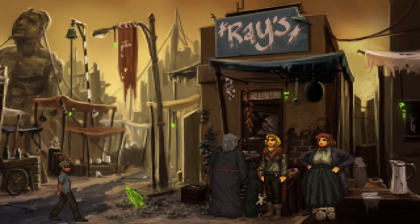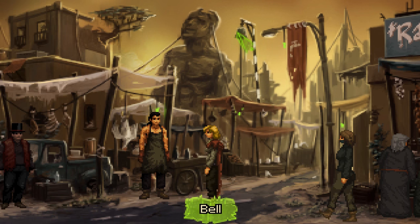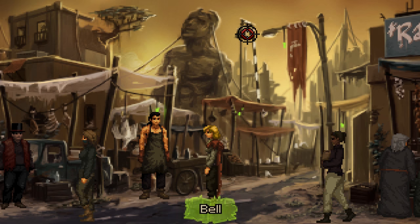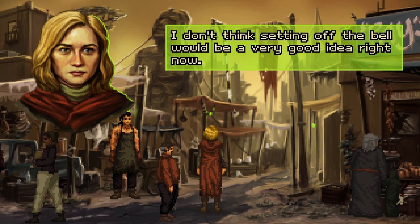No. It's my new thing now. I've got a bucket with a piece of wood in it, and I'm not afraid to use it. Do I want to ring the bell again? Maybe I have to ring the bell again. I don't think setting off the bell would be a very good idea right now.